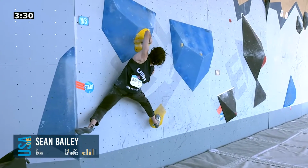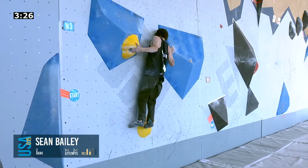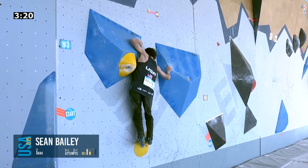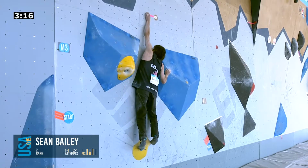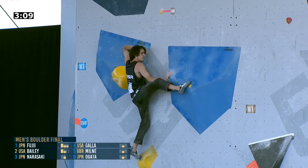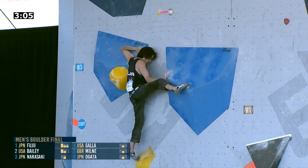Sean Bailey electing to go matched on the yellow hold. That looked good. Really trusting his feet there. Sean has great footwork, and a difference there between him and Zach on this really is just trusting the foot. Zach was having a hard time getting around the corner because he wasn't trusting the rock over on his foot, but Sean immediately put all of his body weight on his right foot because he was able to trust it. Also doing the right beta here.